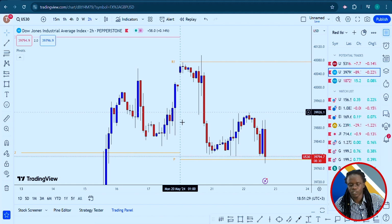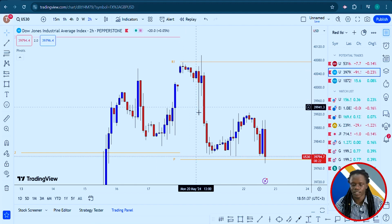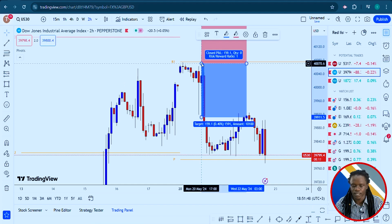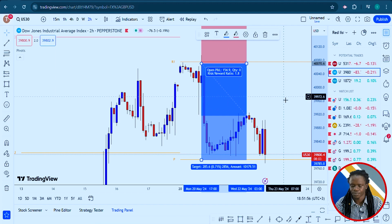The markets didn't open towards equilibrium, so I again took a similar short trade from last week, doing the same thing again, taking the same risk. As long as my criteria is the same, I know my entry. So on this trade, I didn't really catch the first entry, but I caught this secondary entry here yesterday at 5 p.m., or that was on Tuesday 5 p.m.